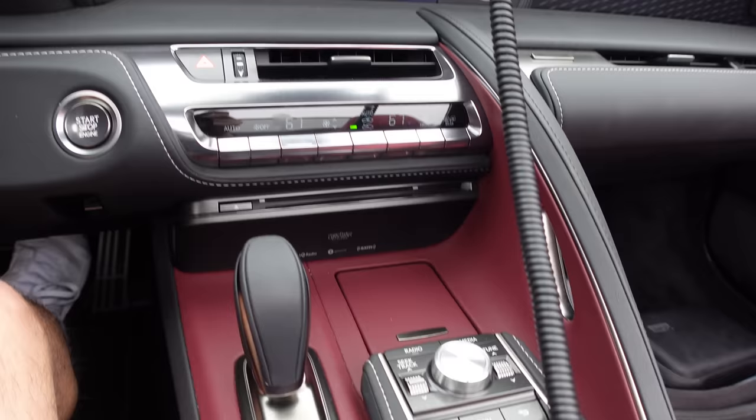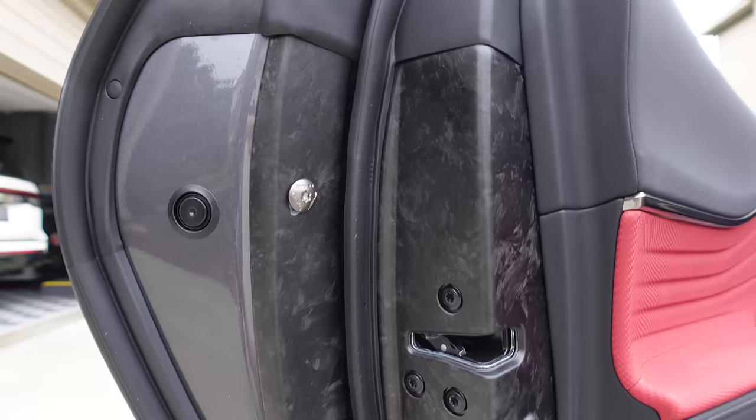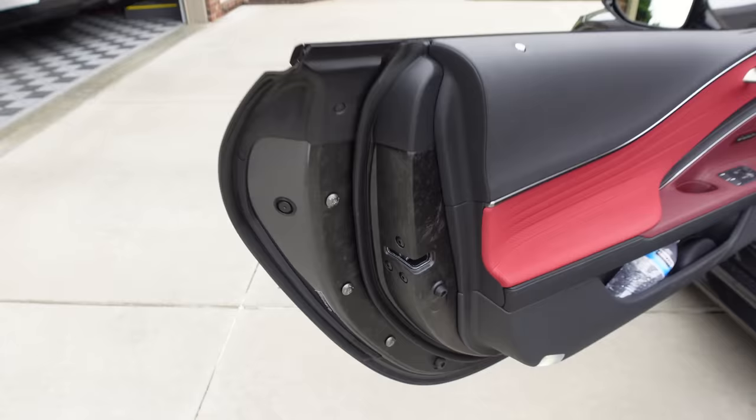And that's the interior tour of the Lexus LC500 convertible featuring Jason. We also have carbon fiber door sills where this is glossy matte carbon, and then if you look on the door, that's like forged carbon there on the actual door, which is not something I expected to see on a Lexus at all, actually. So that's actually pretty cool.